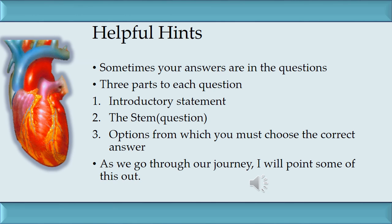So I'm going to go over a couple of helpful hints that one of the books suggested. Sometimes your answers are in the questions. You really need to look at the questions and identify what exactly this question is asking. There's usually 3 parts to each question: an introductory statement, a stem, which is the actual question, and options that you could choose the correct answer from. As we continue on, I will point that out to help you potentially discern the correct answer.